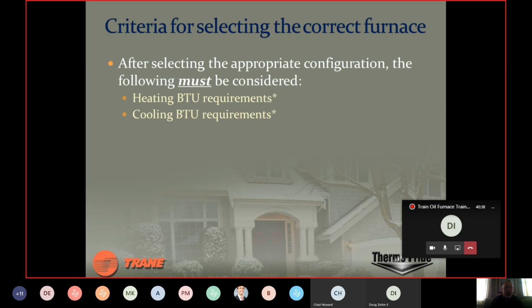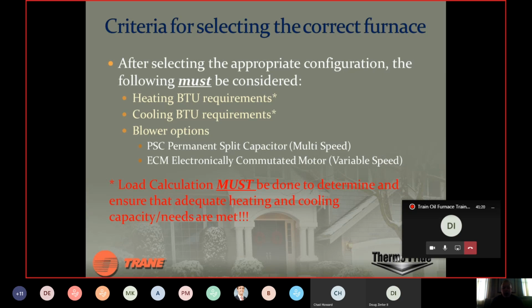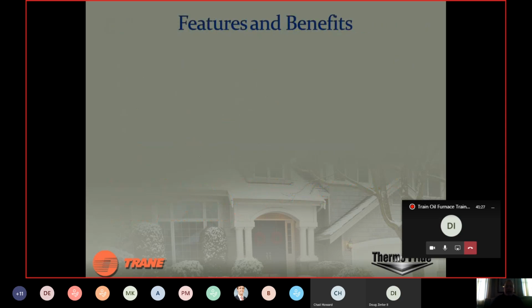And then when we get up to the larger size, we'll go from 101 to 132,000 BTUs. You do really need to know this stuff to make sure you don't get yourself in a pinch. For example, our low boys, as we review those furnaces, you'll see where on the PSC version, we only go to 3.5 ton. To get to the 4 ton to 5 ton option, we're going to have to go to ECM. So it's important to be familiar with the products, with your heating and cooling requirements, as well as the blower options. And again, we'll have the PSC as well as the ECM, full-fledged variable speed. And it is always important to make sure that you do a load calculation to ensure that you're meeting the heating and cooling capacities.